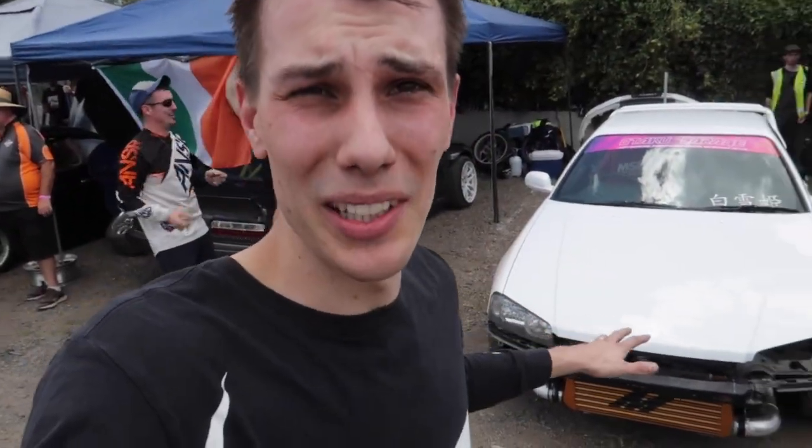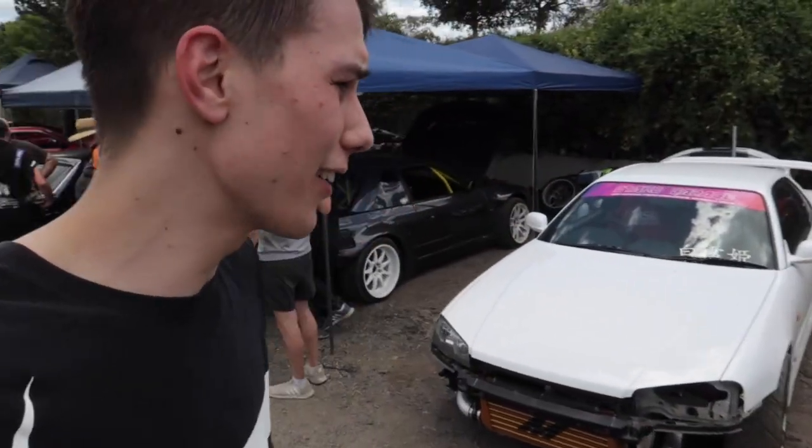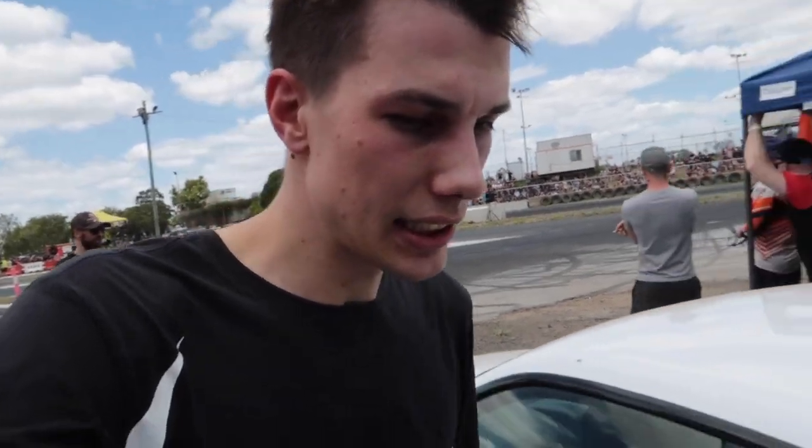So let's go. I'm not having much luck, guys. It just kept doing the same thing. So we took the front bumper off, we took one headlight out, to try and get some more cold air in there. Semi even managed to get some big washers to put in there to space up the hood a little bit, get some more airflow. So we're gonna head out again, and hopefully this time no more breaking up.